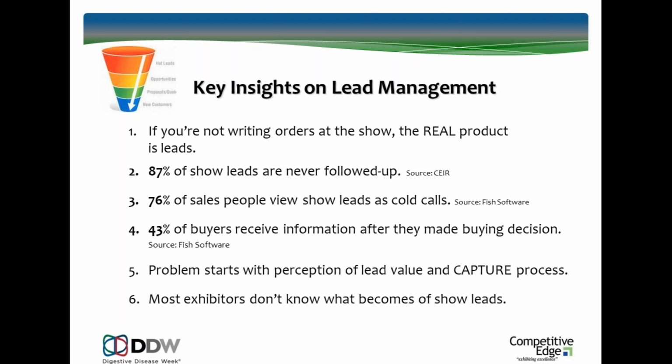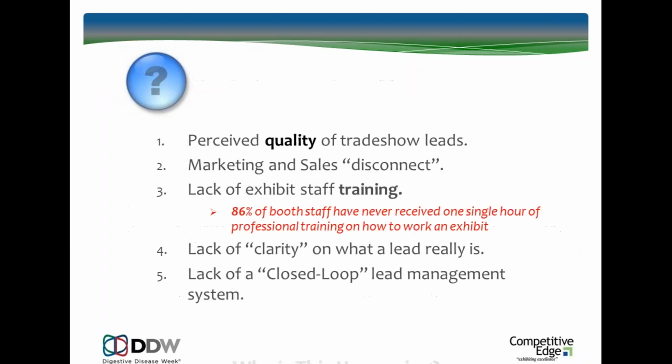And honestly, in my 27 years now as a consultant trainer, working with hundreds and hundreds of companies, many medical companies, I'm amazed that very few exhibitors actually can close the loop on their leads. Most exhibitors don't know what's really becoming of their leads. So let's try to close these gaps and take care of these issues so you get maximum value and ROI from the show.